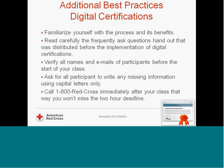Verify all names and emails of participants before the start of your class. Like I had mentioned before, as you're setting up the classroom and students come in, maybe making sure that their information is correct on your course roster, so that having that data correct from the beginning is going to help if there's an issue later on with that student getting their certification. You can ask all participants to write any missing information using capital letters only. That'll help with data integrity and make sure that their handwriting is easy to read.